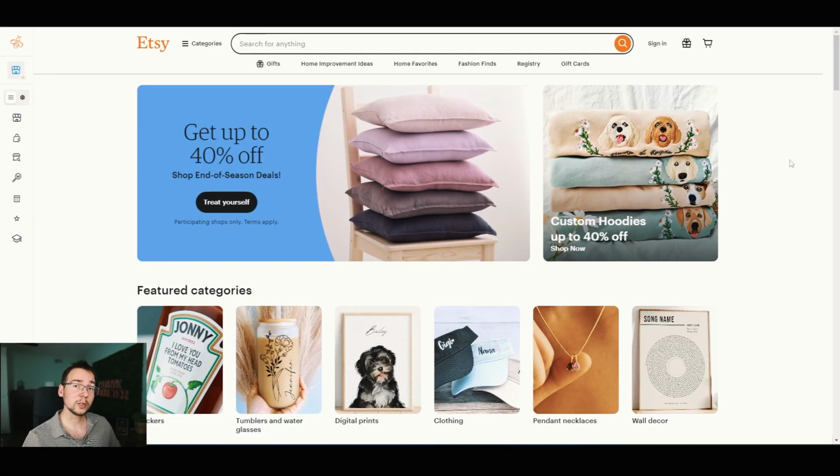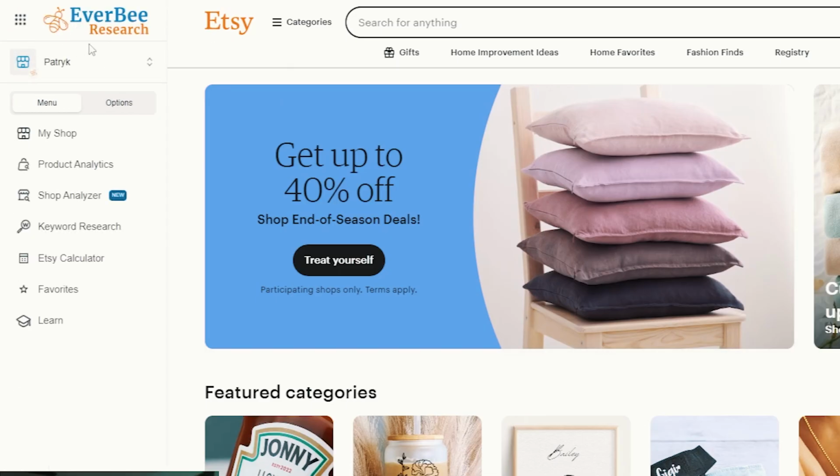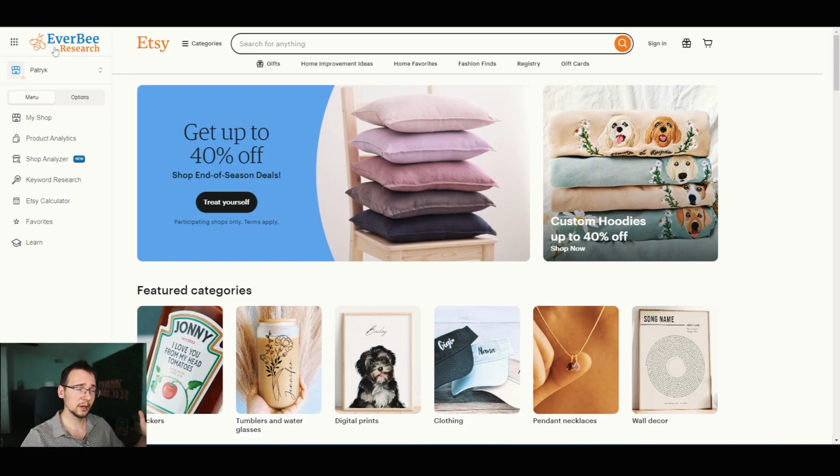So what I usually do is I use this tool called Everbee, which allows me to spy on my competitors. Okay, it's just like a Chrome extension that you install on your browser, and it just works amazing on Etsy.